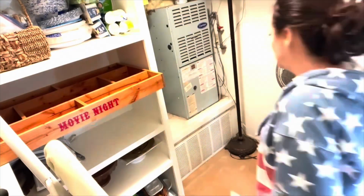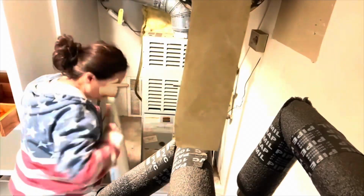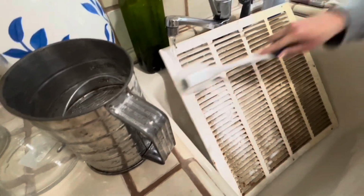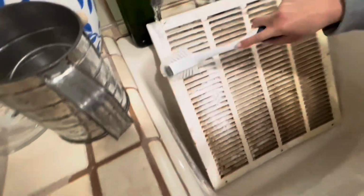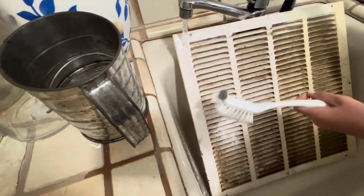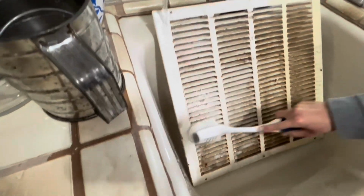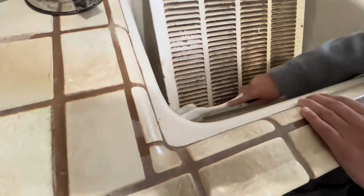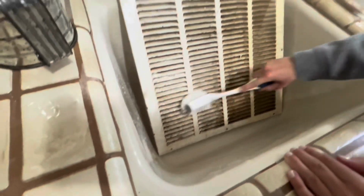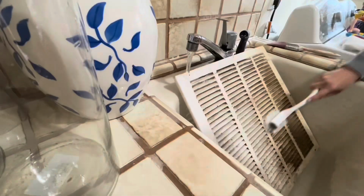And here I am just emptying all that stuff out from behind there. This is that cover that was behind the furnace. I don't know if you saw it. Can you put that in the kitchen? Oh, you might need that. So dirty. This looks really good.